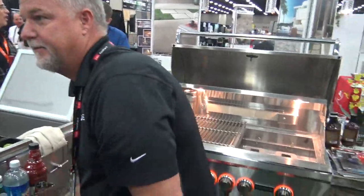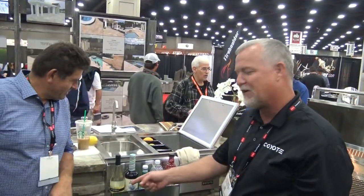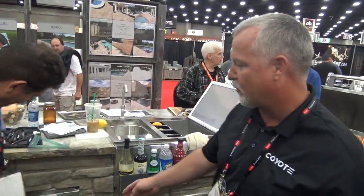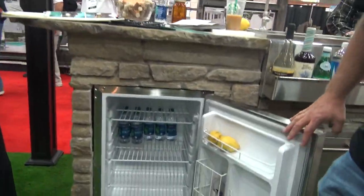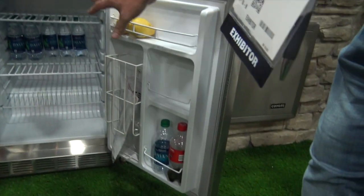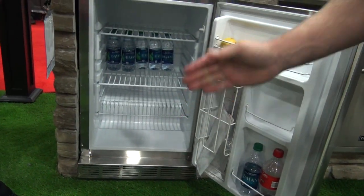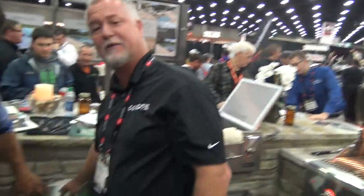And then finally, that's my favorite, Steve. That's your favorite? This is my deal right here, bro. Nice. I'm all over this right here. And our final piece we have in this setup is our 4.1 cubic foot outdoor refrigerator. Now, this is not like a can cooler you're going to find in a box store. This is outdoor rated, front vented, and you're allowed to hold meat, cheeses, and food outdoors. That's the difference between a can cooler and a true outdoor rated refrigerator. And that's what we have.